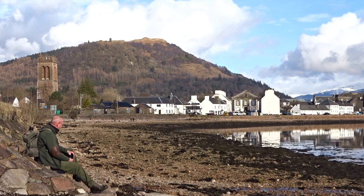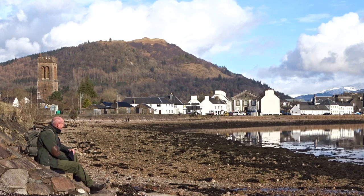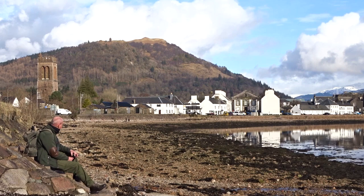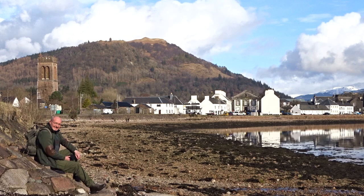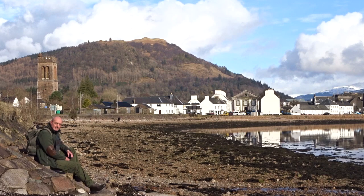Well, bonnet off, jacket open, it's definitely spring. I can feel the heat in the sun. Beautiful. This is what Inveraray is all about, and indeed, this is what the whole of Scotland's all about, and what invariably attracts hordes of visitors each year. It's just the utter beauty of the place. And I've come along the front a wee bit because I knew there's a bench just up there, and I knew I would get a good vantage point and a good view from here.